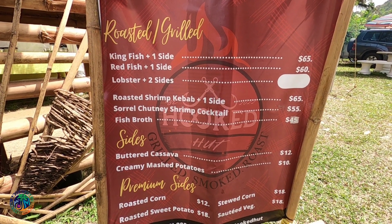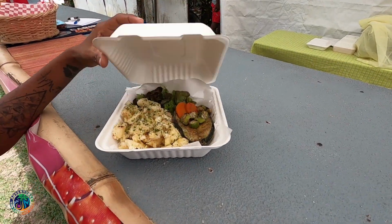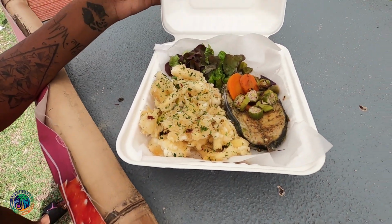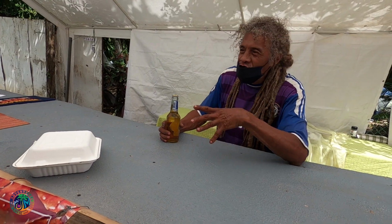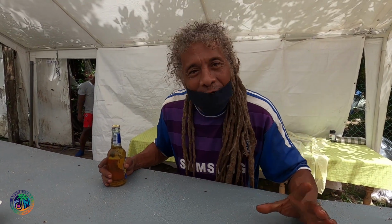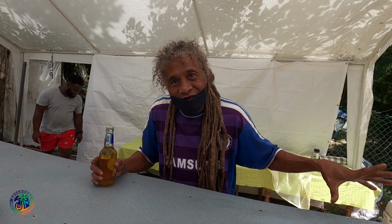Yeah guys, so we're getting kingfish and cassava for $65 and we're going to get some fish broth as well. And yeah, so they're preparing it now, so let's see. Kingfish and cassava, with this pepper. Nice, fresh, natural fish. But also, these guys here, they come from farming and things too. A lot of fresh seasonings and things for everything.